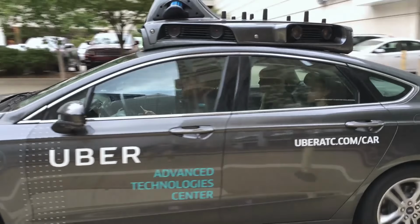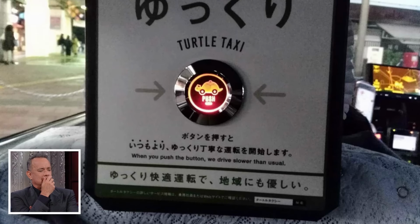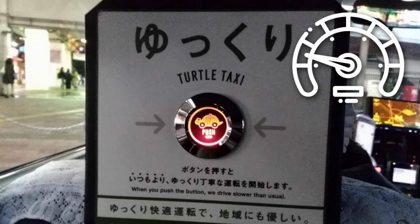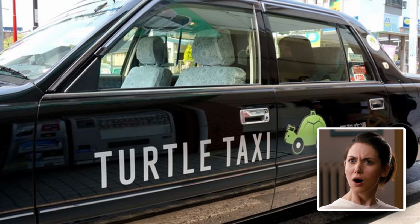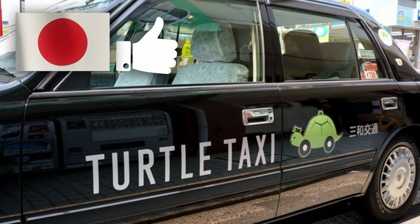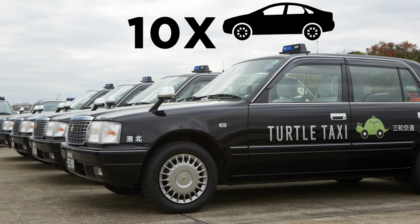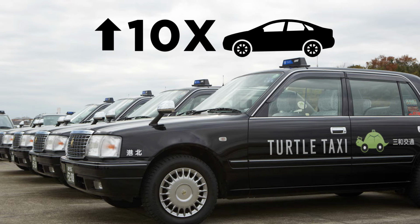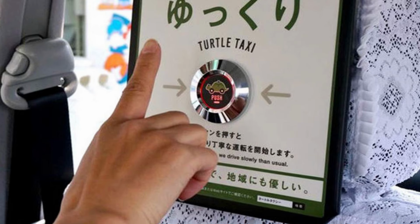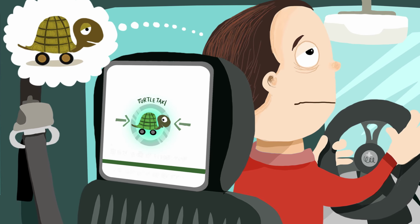Uber drivers pimp their cars with all sorts of creative ways to ensure that 5-star rating. But how would you feel about this handy button which is guaranteed to make your ride slower than usual? It may seem crazy to Westerners, but this so-called turtle taxi is actually a pretty successful system in Japan. It was created by the Sanwa Katsu Group, who first trialed it on 10 cars, but soon expanded it due to the popular demand from elderly citizens, tourists, and passengers with young children. Pushing the button notifies the driver to make no sharp turns and to drive at a more leisurely pace.